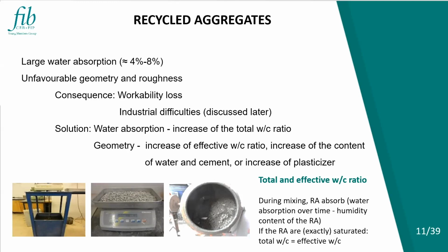After this is measured, the water content of the aggregates at the time of mixing is also measured. And knowing the two, you can estimate the water that the recycled aggregate will absorb during actual mixing. And from there, you have the concept of the effective water-cement ratio, which is not the same as the total water-cement ratio. And this is self-explanatory. With the effective, you subtract the water that is absorbed by the aggregates. And this compensates for the water absorption of the aggregates.